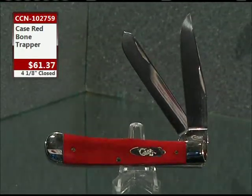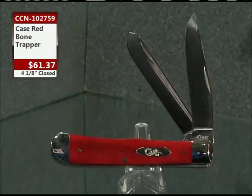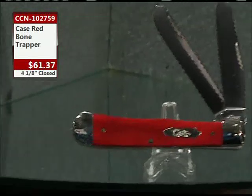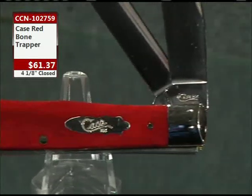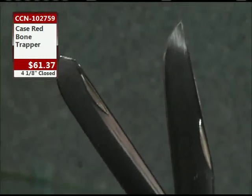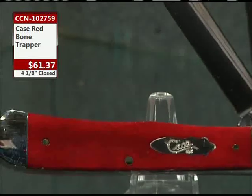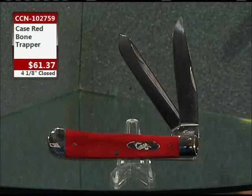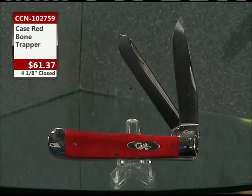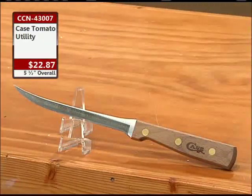Okay, here we have a cherry red bone trapper, $61.37. This has Case's polished, true sharp surgical steel blades, that beautiful smooth cherry red bone. We have the Case nickel silver bolsters and the Case bomb style nickel silver shield. 4 1/8 inches closed, full size, retail $83. Your price on Cutlery Corner Network, only $61.37. Of course, that will include the Case Americana Deluxe Package gift box. It doesn't come just in a piece of paper in a clear plastic bag. It does have the Case packaging.